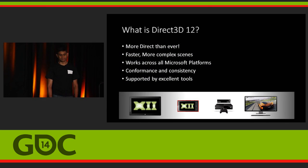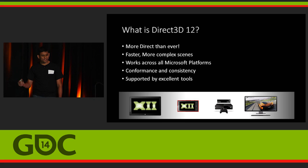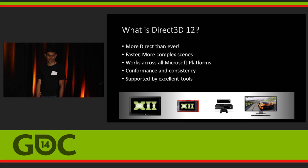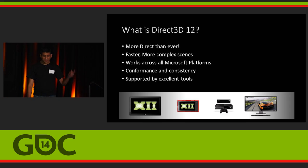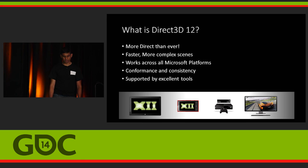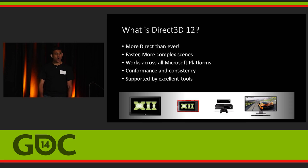So what is Direct 3D 12? Well, it's even more direct. Of course it is faster, a lot faster. It will enable far richer scenes with more objects and advanced effects that fully exploit the GPU. And we designed it for the full spectrum of computing products, from the lowest end, lowest cost smartphones to game consoles and the highest end PC graphics cards. We want to have the fastest way to exploit the GPU. With DirectX 12, Xbox One's games will see improved performance, and we're going to bring the same API to all Microsoft platforms.